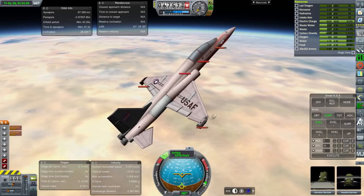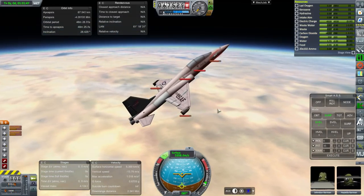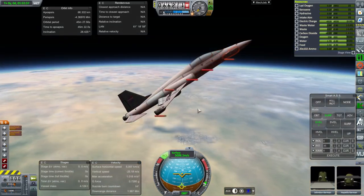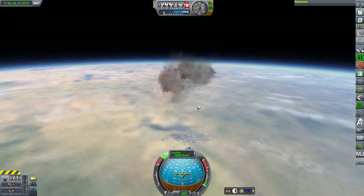A big problem is how long we've been staying in the atmosphere. I don't think it would have heated up this much if we had passed through quicker. Well, wiggling back and forth. 5,000 meters per second, 66 kilometers, vehicle lost.